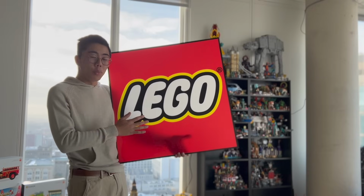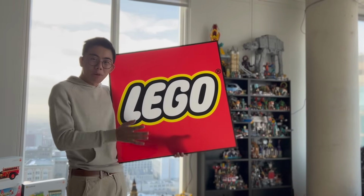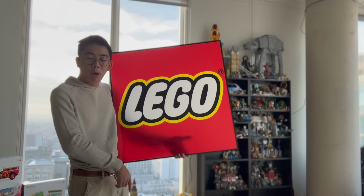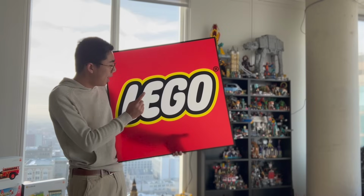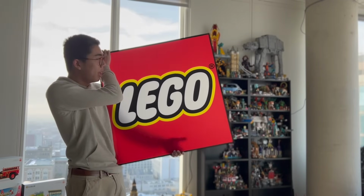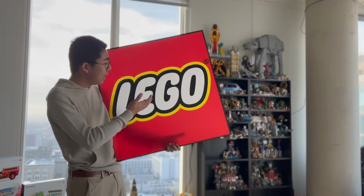Never thought I'd ever own one of these, and frankly, I don't really know what I'm going to do with it. I'm probably going to put it up in my LEGO collection room eventually when I move out of this apartment and go back home, but for now, it's just going to stay propped up against the window. This is a really cool store sign. I cannot wait to do more stuff with it, maybe make a larger display out of it, and it's just such a cool thing to have because it is so massive.